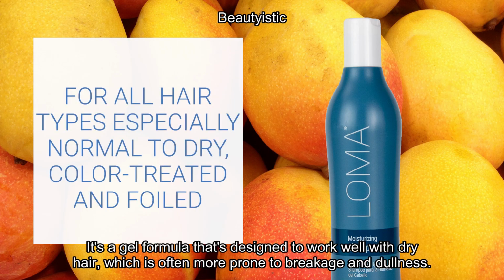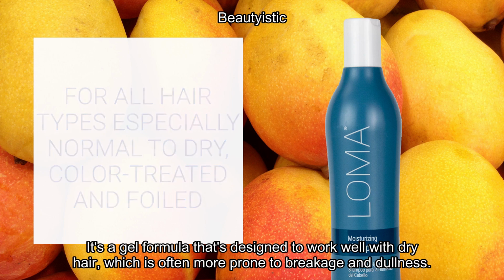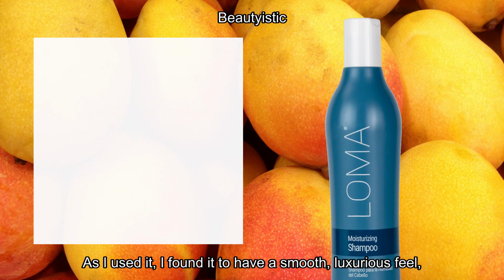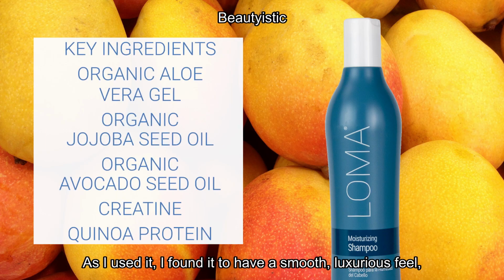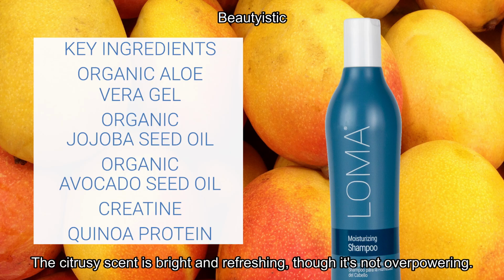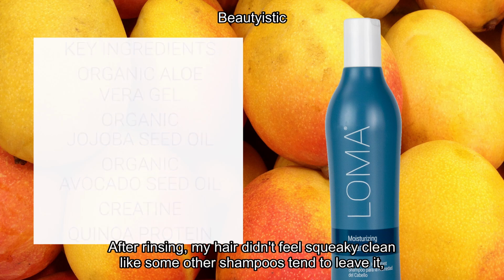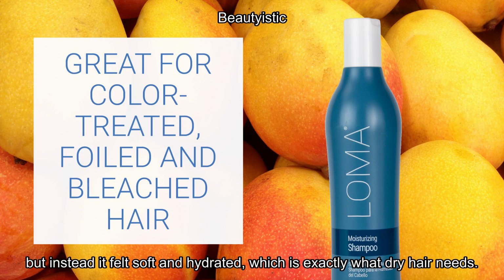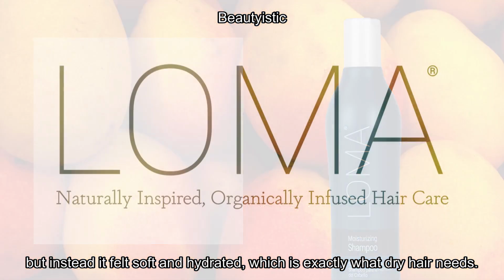It's a gel formula that's designed to work well with dry hair, which is often more prone to breakage and dullness. As I used it, I found it to have a smooth, luxurious feel, and it lathered quite well without feeling too heavy or stripping my hair of moisture. The citrusy scent is bright and refreshing, though it's not overpowering. After rinsing, my hair didn't feel squeaky clean like some other shampoos tend to leave it, but instead it felt soft and hydrated, which is exactly what dry hair needs.